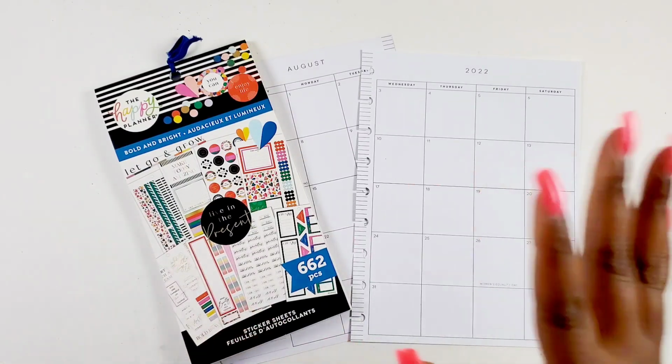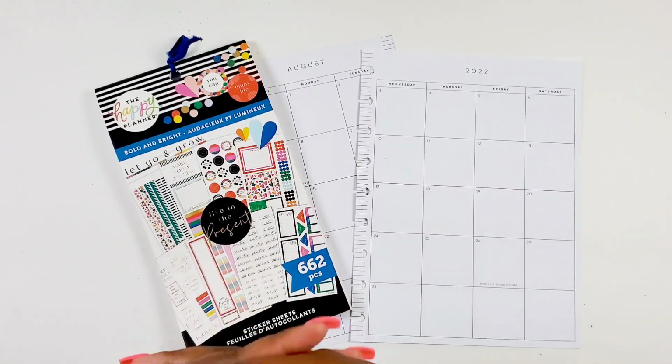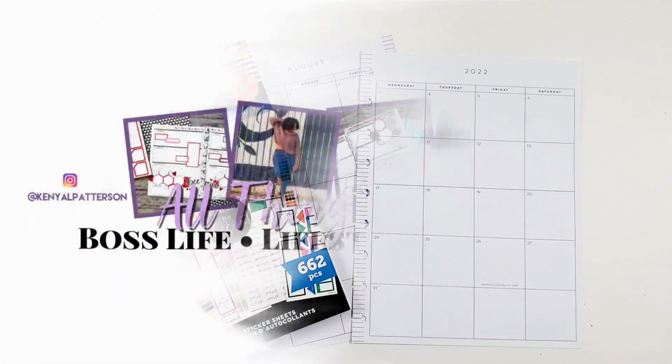So in this video, I will be decorating my August monthly and I wanted something fun and bright, so I pulled the Bold and Bright sticker book. If you want to see how it turns out, stay tuned.